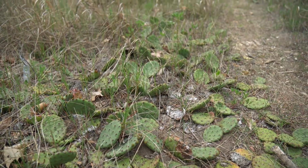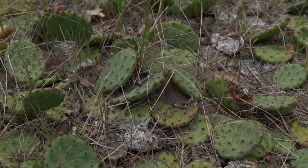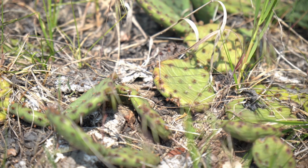Oh my gosh, there's cactus. Well, that's unexpected. Why are there cactus here? Point Pelee National Park is home to the eastern prickly pear cactus. It is an endangered species in Ontario that is threatened by multiple factors.